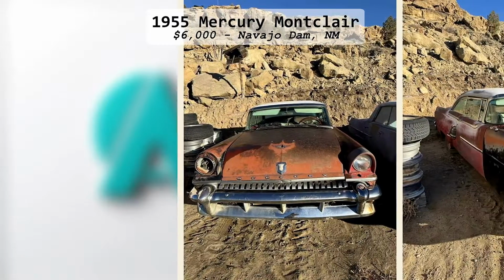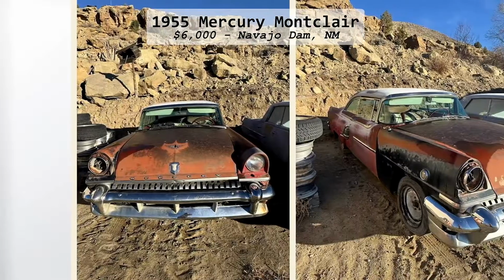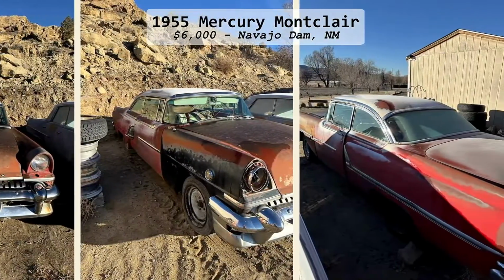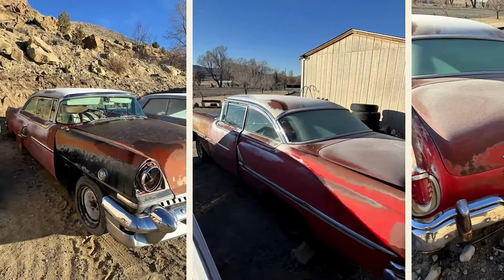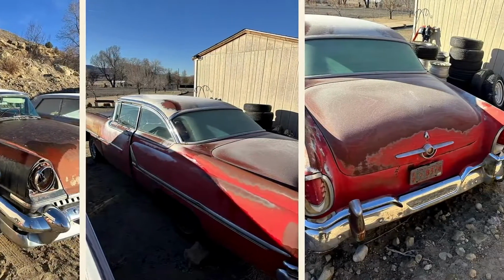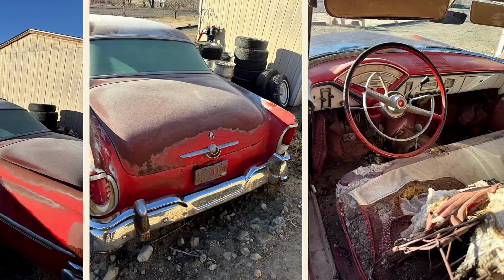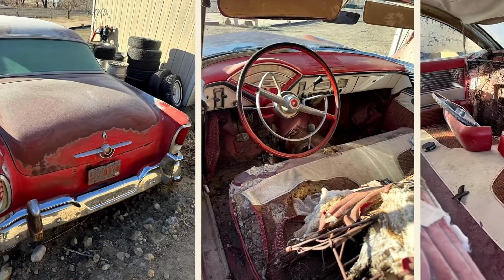Welcome to the Classic Car Showcase. Today, we have a stunning 1955 Mercury Montclair available for just $6,000, located in beautiful Navajo Dam, New Mexico. This vintage beauty features a robust 8-cylinder engine and a manual transmission, making it a true classic driving experience.